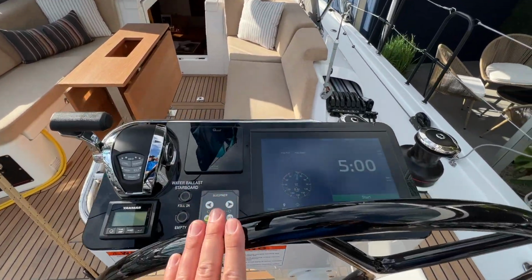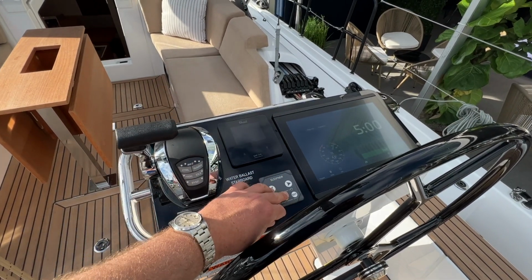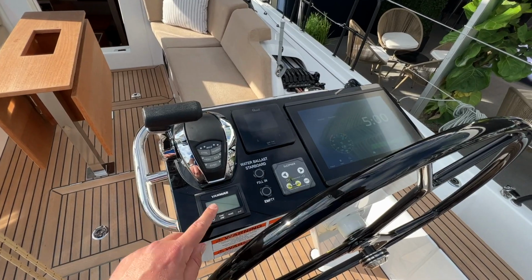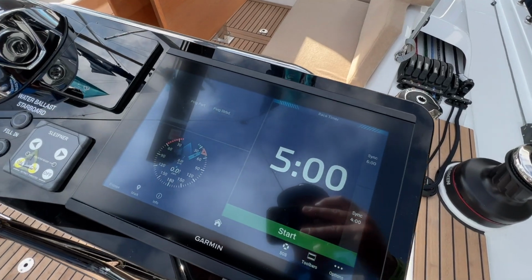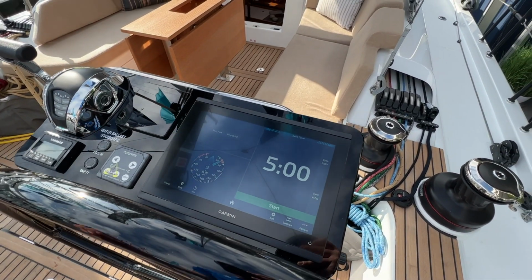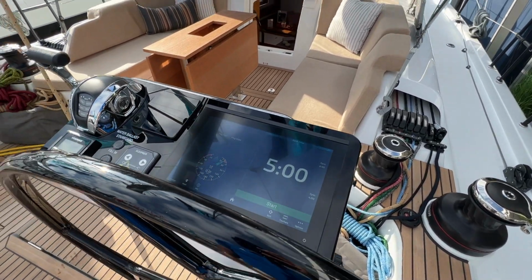The starboard side is the primary helm station. Here we have the throttle control as well as a bow thruster, chain counter to drop an electric windlass, and also the Yanmar data. There's a large Garmin chart plotter. I have it on the sail racing configuration right now. With our wind, we can ping the start line and also have a race timer.